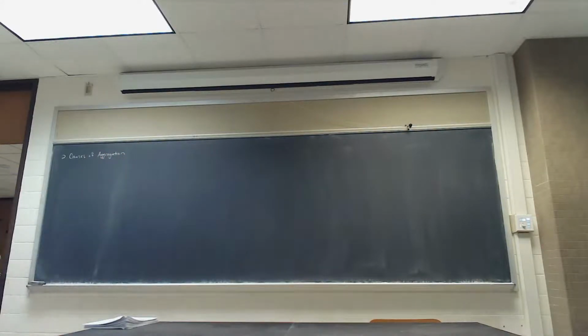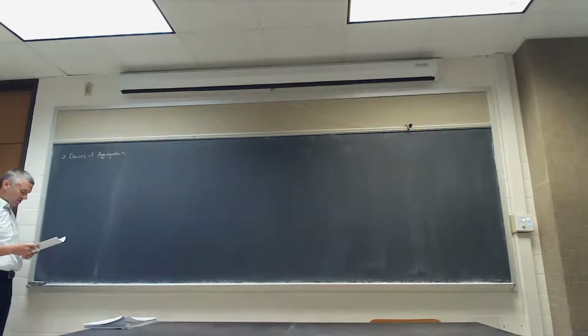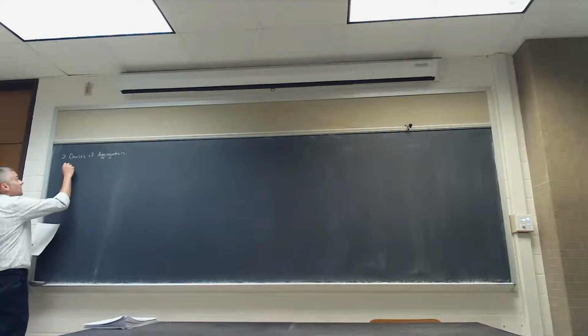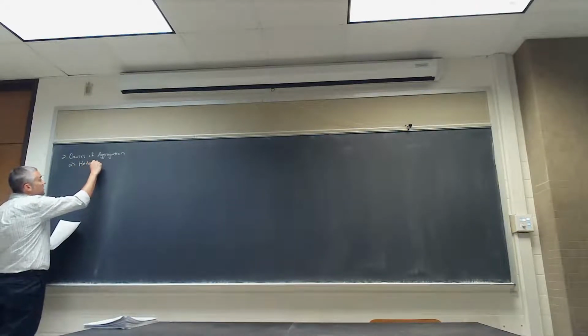Causes of aggregation. How do we get that? As I said, this is the most common pattern. Variance in mean ratio is greater than 1 because you've got a lot of variation compared to the average number of worms. What causes that? A couple different things. Primary one is heterogeneous exposure.